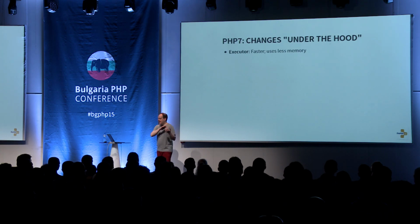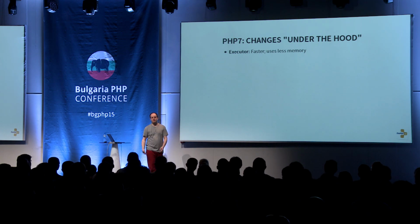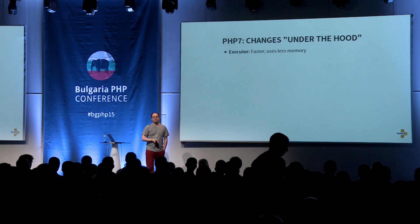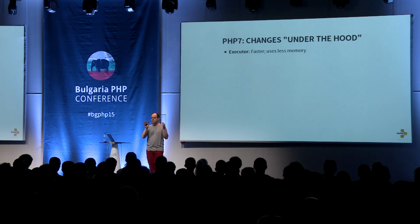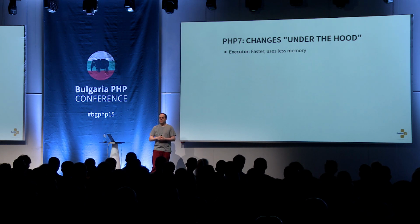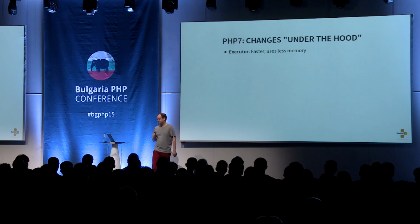So, as I already mentioned, I would like to try for this talk to start from the bottom up. What did we have to change under the hood to make all the awesome things possible? It all started with the executor. Like 2 years ago, work on the PHP NG branch started, completely rethinking the way we execute PHP bytecode. What does that mean? PHP is now able to execute the PHP bytecode, the intermediate representation compiled from your source code, faster and using less memory.